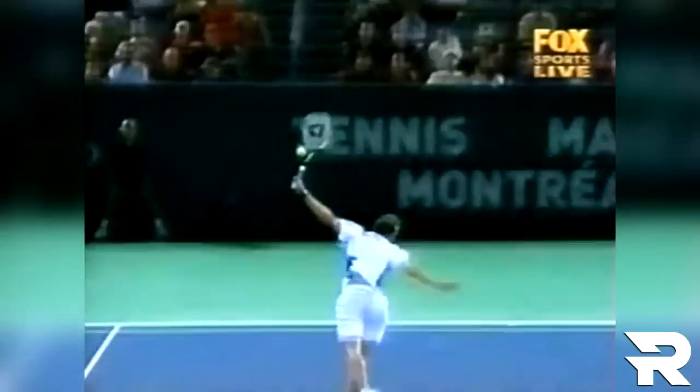What the crowd came to see. An unbelievable timing from Federer to take these balls mid-air and swing at them full force. You see that one down at his ankles.